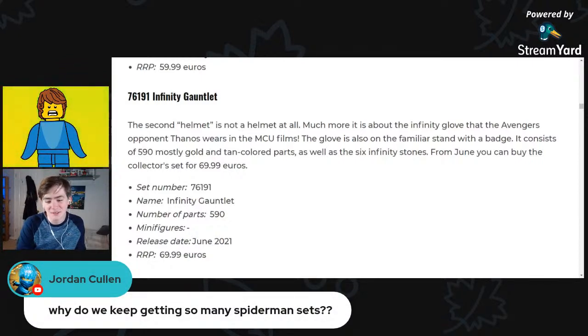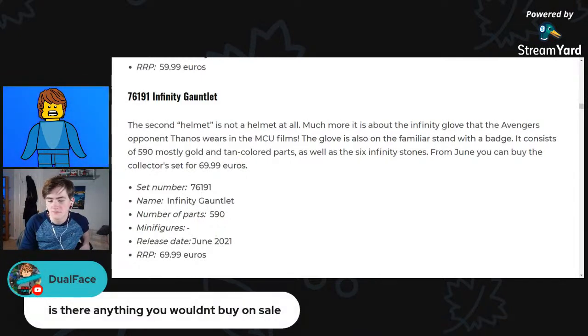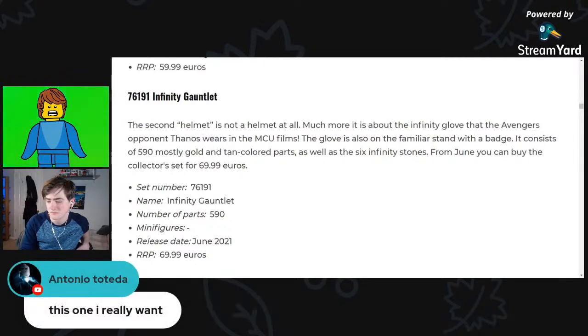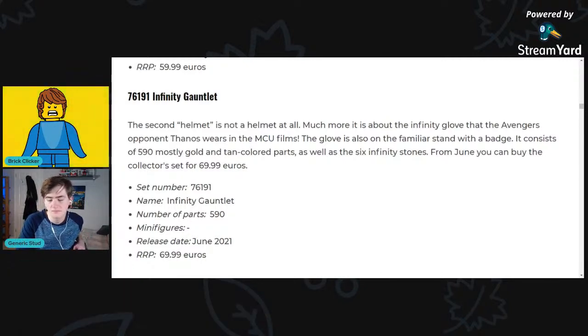Why do we keep getting so many Spider-Man sets? They basically sell with kids, really, especially the 4 plus more juniorized ones. They sell really well, so that's probably why they do it. Is there anything you want to buy on sale? I mean, if it's a sale, it's a good deal. Antonio wants a set, and your Doom Boy wants a set. It'll just be a good one all around.